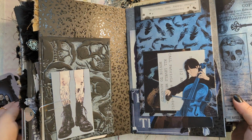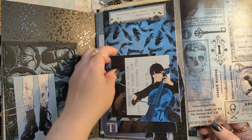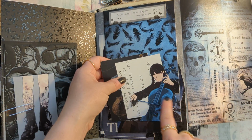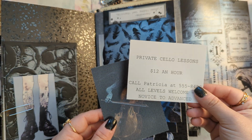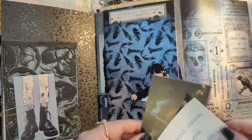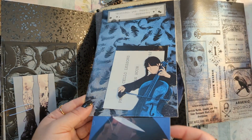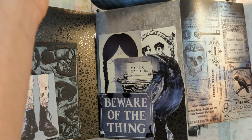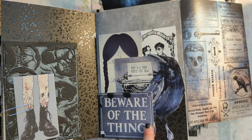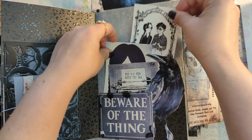That flips open here. You have space here. This is Wednesday playing her cello. Here's another business card she got for private cello lessons, a journaling tag, and this flips up. There's also a removable card here underneath. This flips up and it says beware the thing, and it's a packet, and these are all journaling cards underneath.